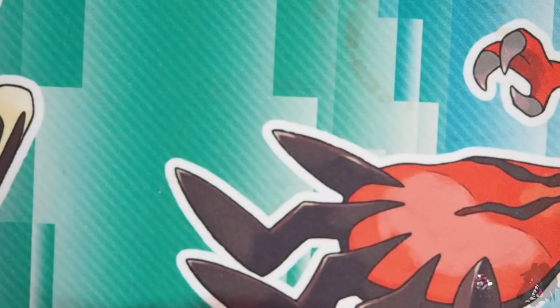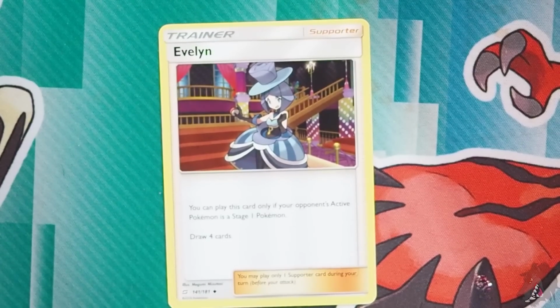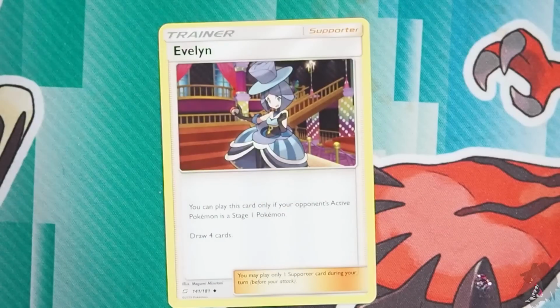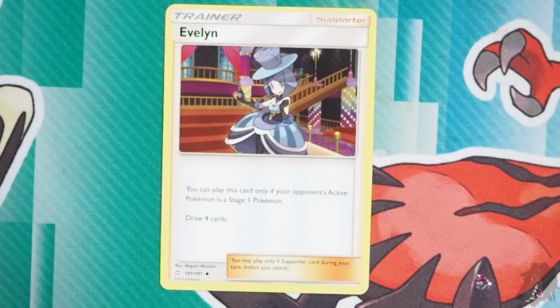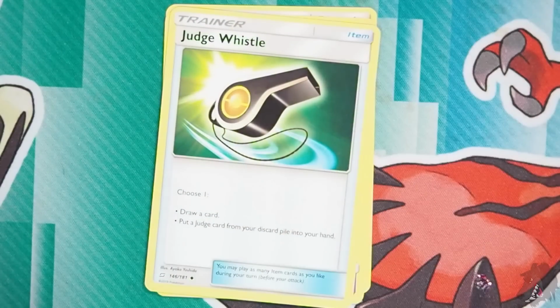Alright, so straight off the bat we have a card that I am not familiar with. Evelyn, I do believe she's a Battle Frontier person. You can play this card only if your opponent's active Pokemon is a Stage 1 Pokemon. Draw 4 cards if that meets the requirements. Then we have Tentacruel, Judge Whistle. So there's 2 effects on this one, but you can only choose one. Draw a card, or put a Judge card from your discard pile into your hand. There had to have been some type of strategy for that. Now I'm curious. I gotta look into that strategy.